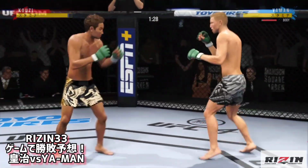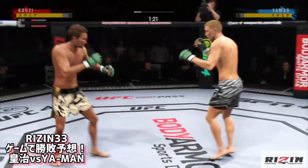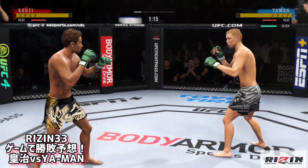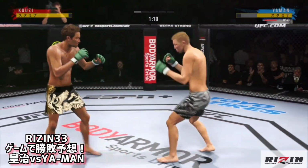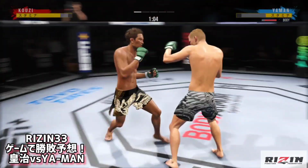Just out of range with that strike. Well, that nose isn't going to be able to take too many more as he doubles up on the jab there. So good to watch MMA evolve and watch guys now fight behind the jab. How about that chin? Yes! That's what I'm talking about. Ooh, what a punch. Let's see some blood! Slips the punch.